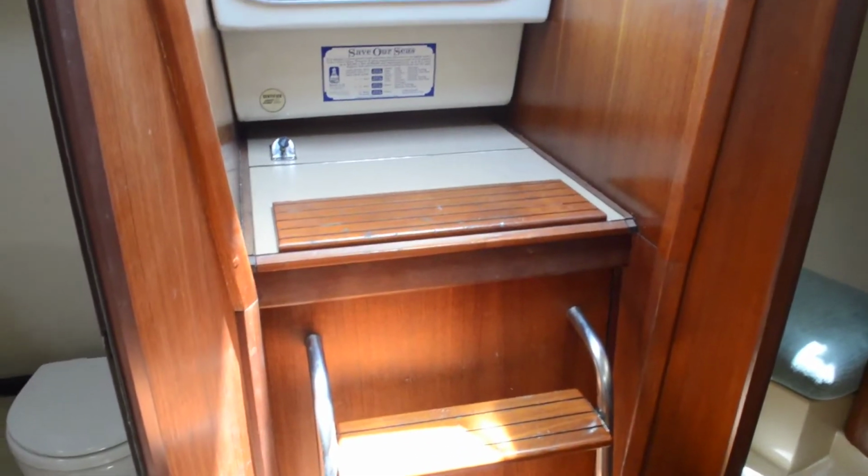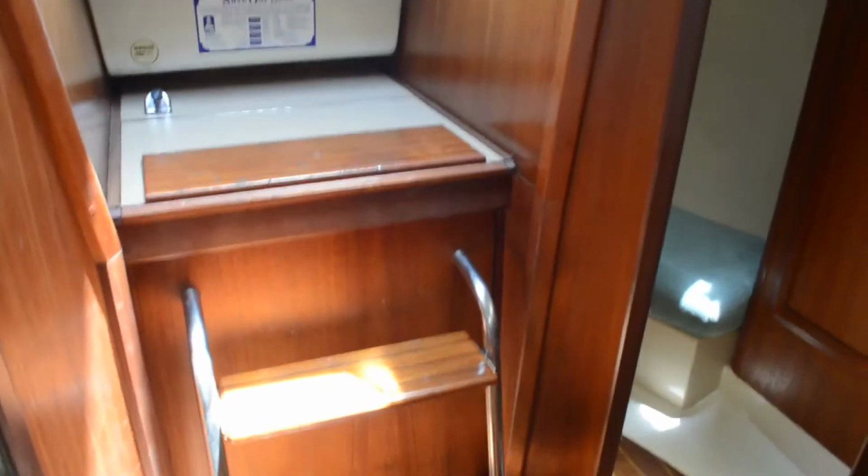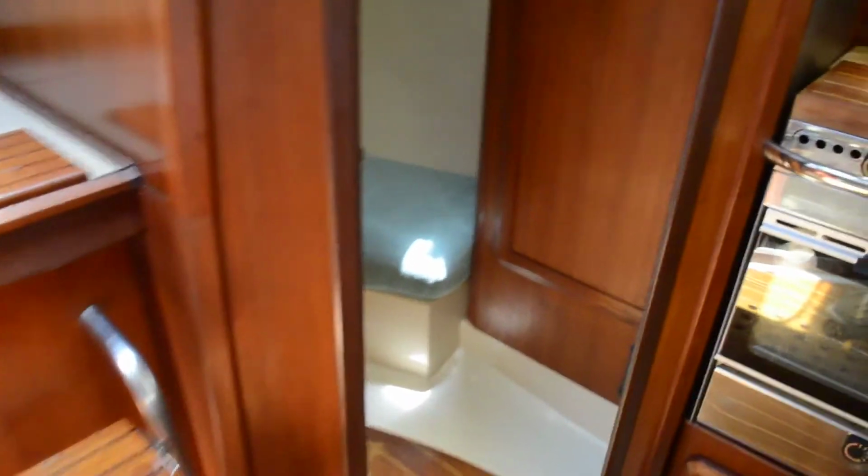Okay, coming out of there, the main engine is located underneath the companionway steps, which is common among sailboats. It's very clean in there. The engine photos will be in my regular advertising again.